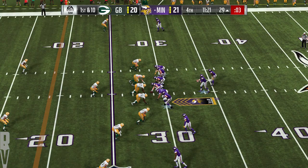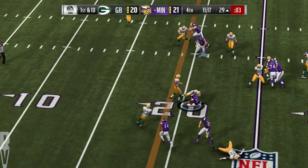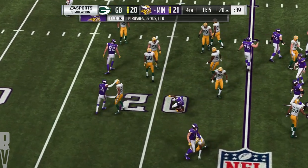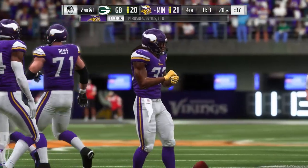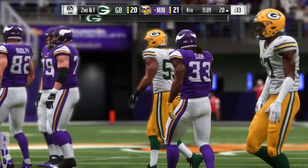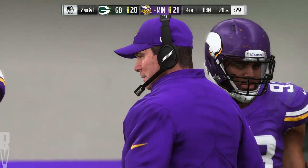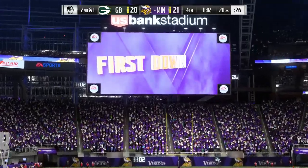Here's first and 10. Back to the ground, Cook. And he's going to bring this one down to right about the 20-yard line. A nice run there, 9 yards, and it'll be second down. So the solid run on first, and I would imagine no real hurry to run that second down play. No, it's all in your quarterback now.